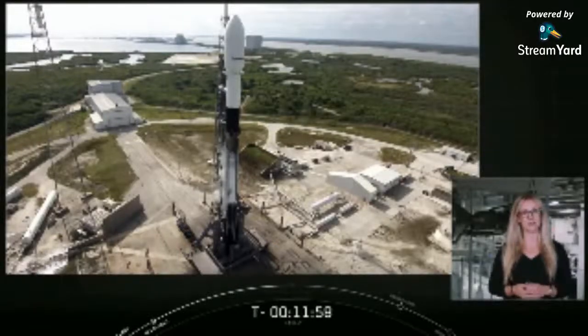And the 7th flight for this particular booster, which is pretty exciting. So with that, let's take a closer look at that vehicle for today's mission.